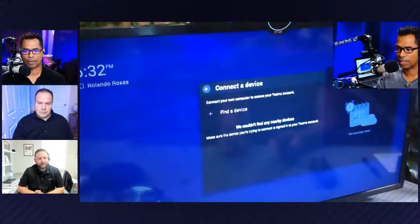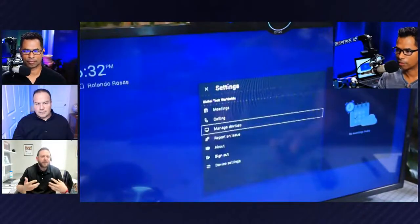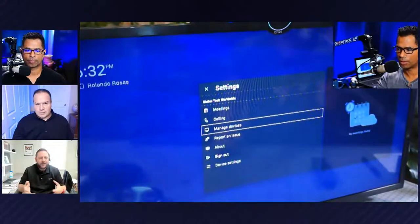Yep. Yeah, and running it automatically is nice, right? This way, again, it's one less thing for someone to worry about: is this up to date? And that becomes very important. It will also be important how that's handled with non-Teams devices like this as well in the future.